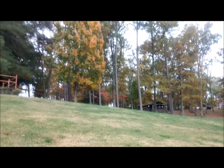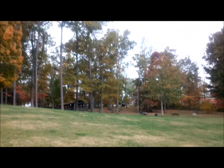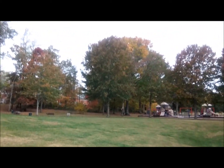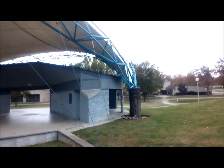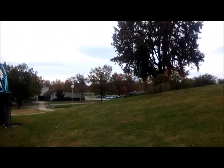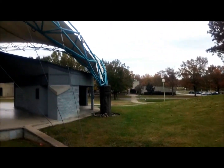Well, here I am back in Tennessee. Going to be working out here this week, so I thought I'd come out here in the evenings and hunt a little bit. And you can see the foliage out here is just gorgeous. May not be able to see it as good on this camera, but I'm hunting an old amphitheater right here next to a park, and just enjoying the sights.